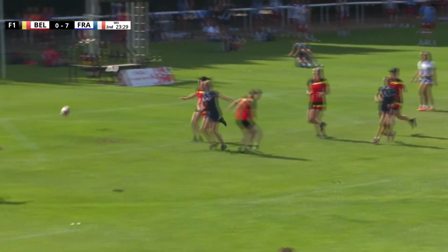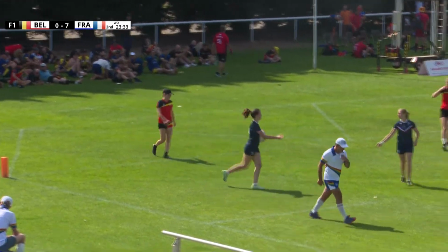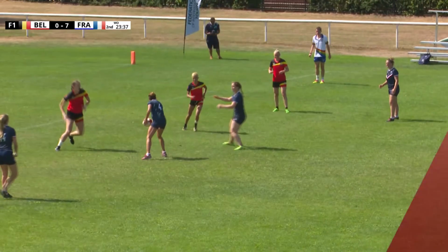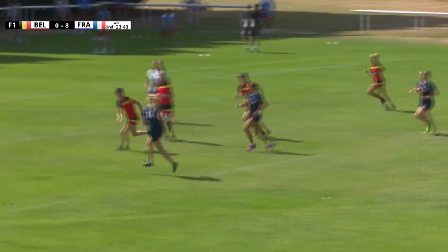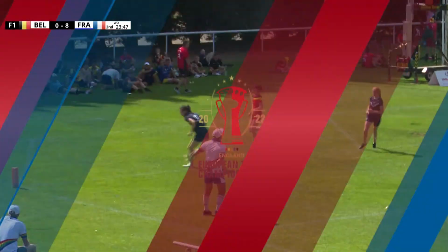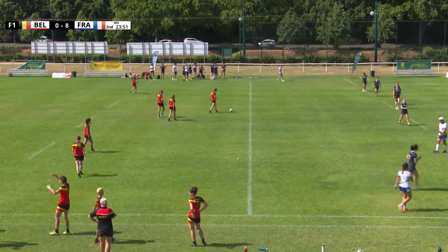Space on the side again. Good execution. That's good skills from France. And again, I think that might have been Cecile Mass as well. She is at the heart of everything that France are running. You see here, she'll pick up on a middle scoop. She'll get to the outside of her middle. Just 3 on 2. The winger's got to come in. 2 on 1. Beautiful. Well done.